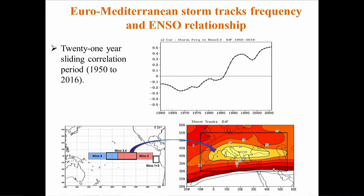For the Euro-Mediterranean storm tracks frequency time series, I have selected the index of the storm frequency in the study domain, and then I have correlated it with the ENSO phenomenon, the NINO 3.4 region. In the start, when I took the simultaneous correlation, I found the correlation value was not so high. It was just 0.17. So there was no reason to describe the interseasonal relationship between ENSO and the storm track index over the Euro-Mediterranean region.